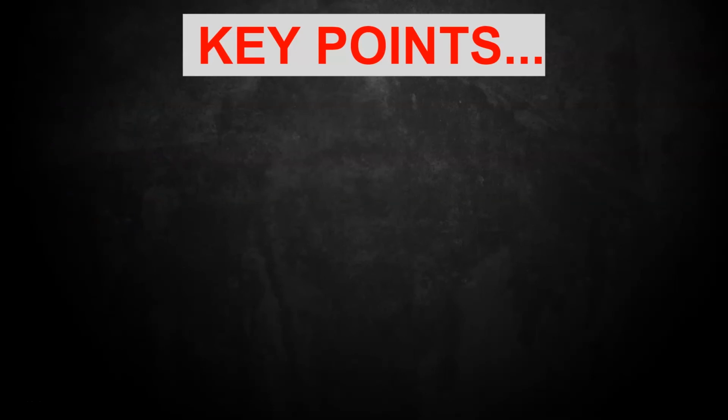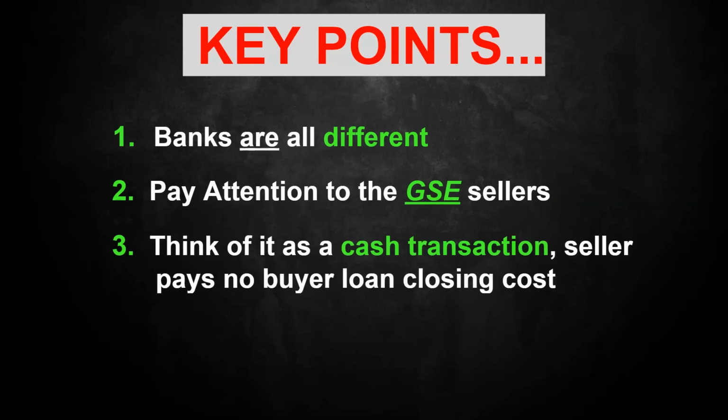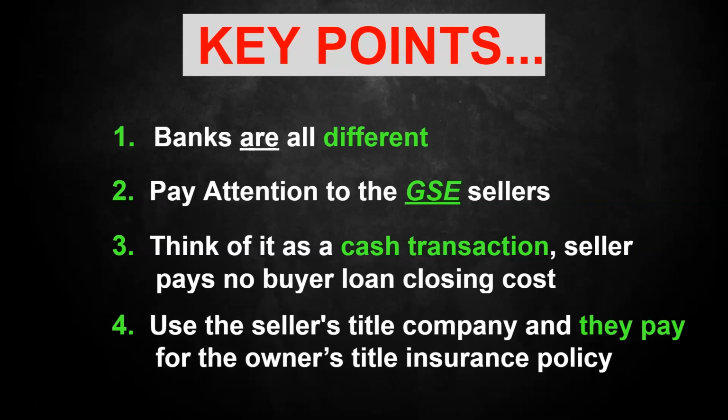Okay, let me end with a couple of key points here, just to kind of recap for you. Remember, all banks are different. Don't assume. Pay attention to the GSE sellers, your Fannie Mae and Freddie Macs. If you're putting an offer on one of those, they're not going to pay. Go into it thinking, even if you're financing, that you're paying cash, and think about the closing cost as if it was a cash transaction. Corporate sellers are never going to pay buyer-lender fees unless it's strictly negotiated.